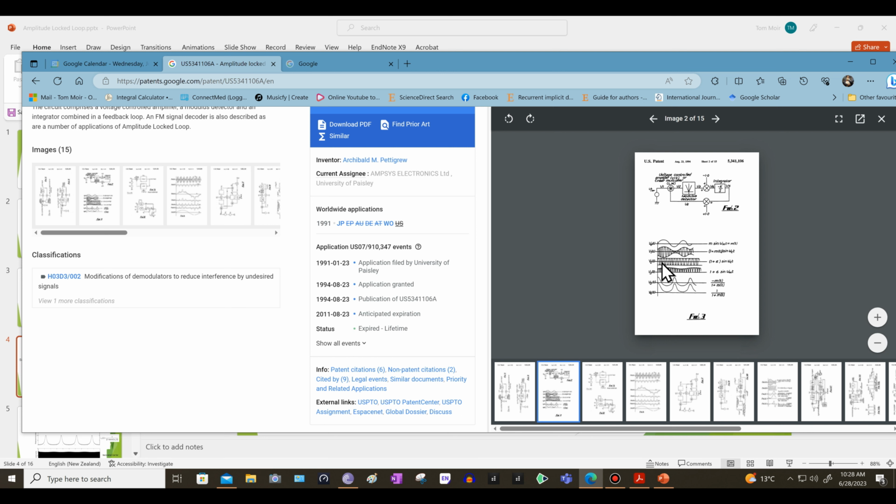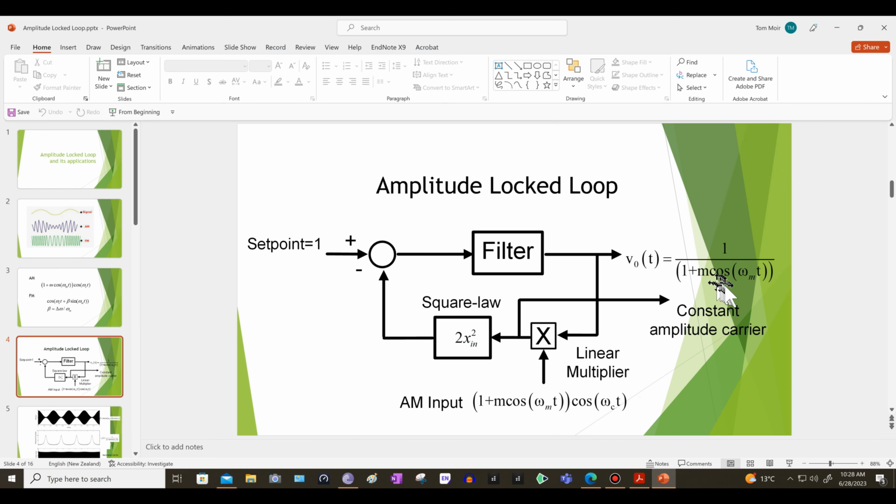The carrier, so it acts like a very high Q filter. It also produces this other signal, which is the reciprocal of the envelope. It doesn't produce the envelope, so it can't be used for demodulating FM, for example. But it is used. Well, we did use similar sorts of applications.